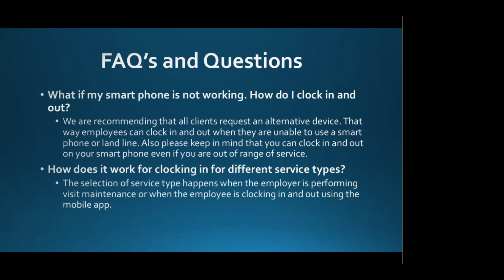Also, please keep in mind that you can clock in and out on your smartphone even if you're out of range of service. One of the ways to clock in for EVV is through the mobile app. If you have an iPhone or an Android, you can download the app for the EVV vendor. If you lost service, you can still clock in, and it'll register later on when you get into an area with good cell service or Wi-Fi. It'll log what time you clocked in and what time you clocked out even if you never had service the whole time. So it will register.